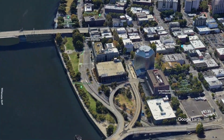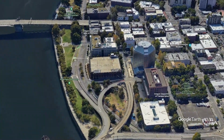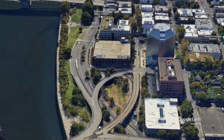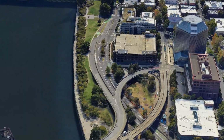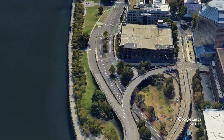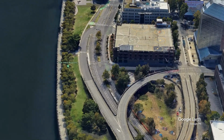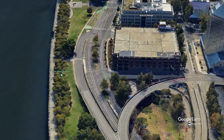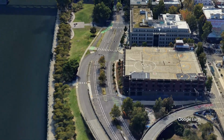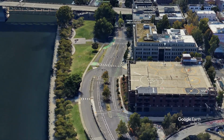This park is named after a former governor who was a champion of Oregon's natural beauty. It's the perfect spot for a leisurely stroll, a brisk jog, or simply sitting by the river and watching the world go by. The park hosts numerous events throughout the year, including the famous Portland Rose Festival. If you're visiting in the spring, you'll be treated to the sight of cherry blossoms in full bloom, a stunning sea of pink against the blue sky.